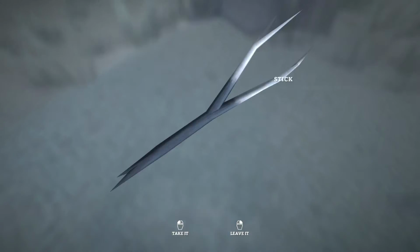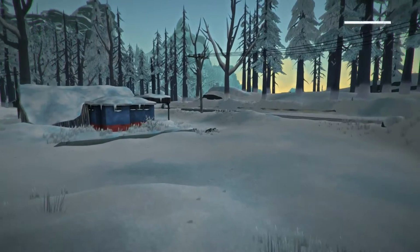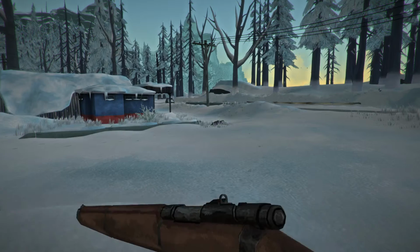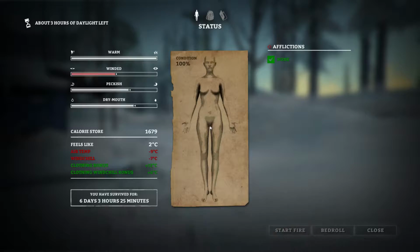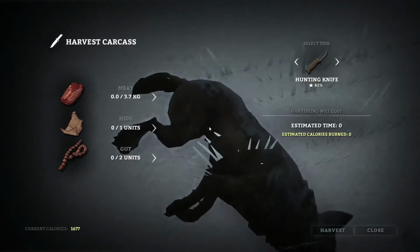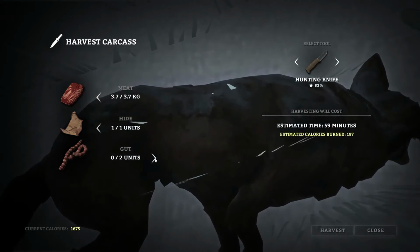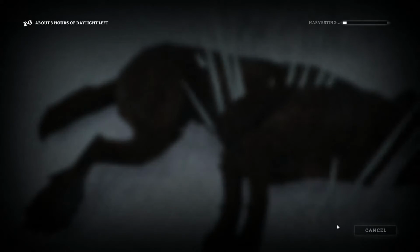Alright, well, let's pick up some of these sticks, because we actually can use them. They're actually pretty useful. Let's harvest the wolf while the temperature is still pretty good. It feels like 2 degrees, so it's actually quite warm. This is actually a really good time to go exploring, the last few hours of daylight, because just like real life, the last few hours of daylight, or even the beginning of nighttime, is the warmest, because the sun has heated up the atmosphere and the earth, and therefore it is the warmest time, believe it or not.